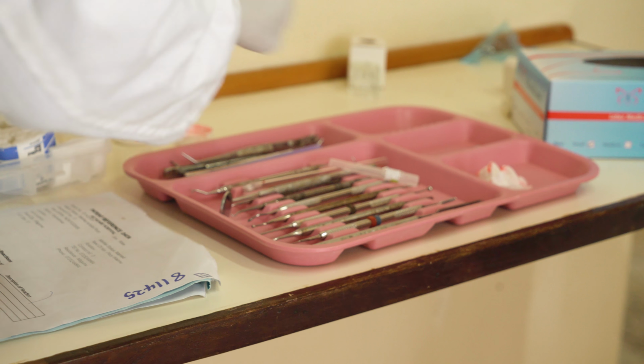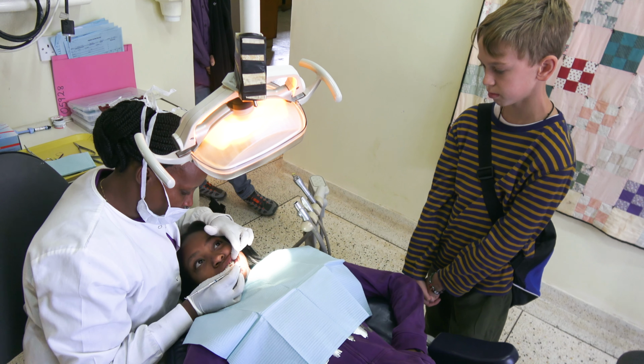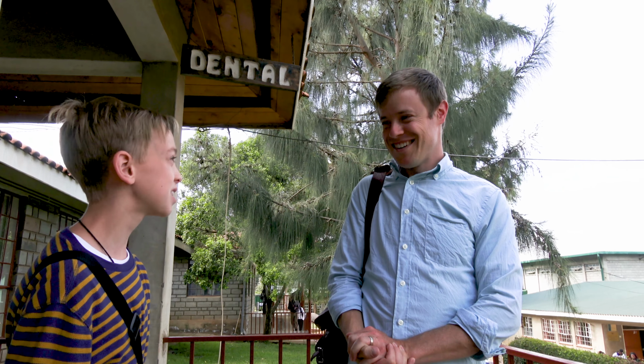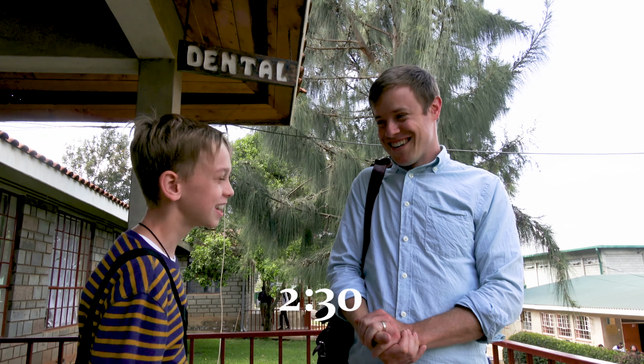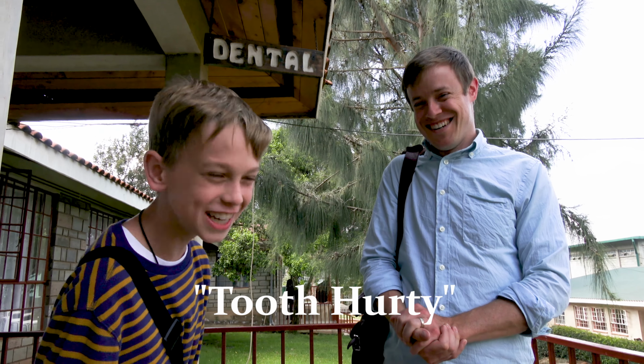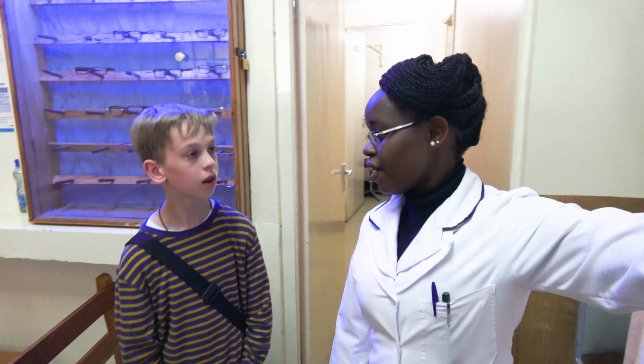They have everything here at Kijabe Hospital. You can even come here for dental exams. What's the best time to go to the dentist? I don't know. 2:30. Get it? Tooth hurty? They also have an optometrist, so you can get your vision checked and get glasses if you need them.